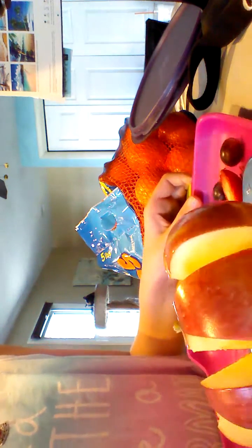Alright, I'm gonna place my tablet so you can see it. I'm gonna place it this way and do this. There we go. Now you guys can see. Oh, grapes are running away.